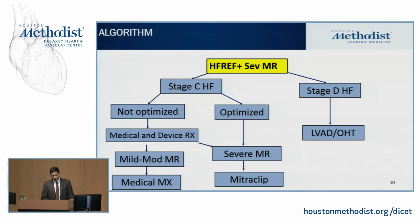Now, again, if they're not optimized, then optimize their medical and device therapy. And despite that, if they have severe MR, then we make a referral for valvular intervention, and now it's a possible MitraClip. A lot of times with medical and device therapy, we are able to optimize so that their mitral regurgitation actually decreases, and we continue medically managing these patients.